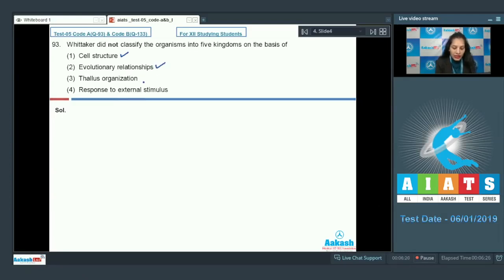Third one is thallus organization. Yes, thallus organization means either the body is differentiated or not. So it was also considered by Whittaker to classify the organisms. Last is response to external stimulus. Response to external stimulus by organisms was taken by Carl Linnaeus into his two kingdom classification, not by Whittaker. Whittaker did not classify the organisms by using a criteria called response to external stimulus. So this option is ruled out. So the correct option for the given question is option number 4. Let's move on to the next question.